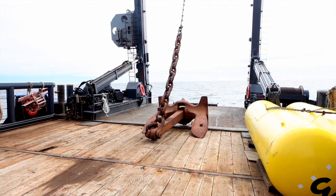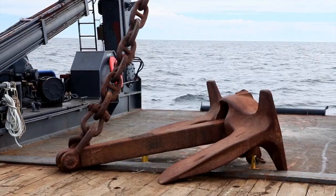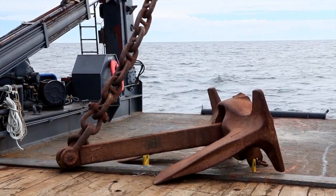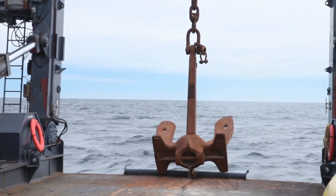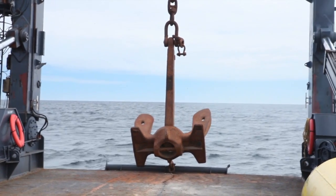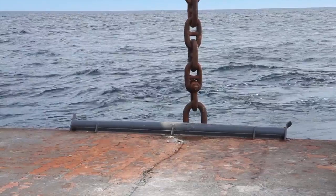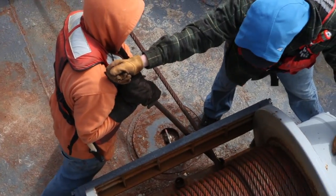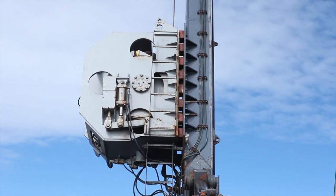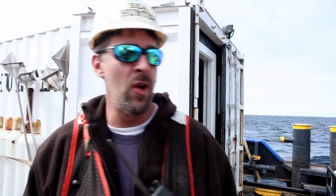The 20,000-pound stern anchor must be handled carefully, or the consequences could be dire. If not maneuvered correctly, the anchor could damage the back of the boat or the A-frame from which it swings. Once off the back of the ship, it begins its 10-minute journey to the bottom of the ocean. The 10-minute count, 10 minutes and 15 seconds, that's how long it takes for the anchor to reach the bottom.